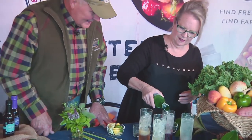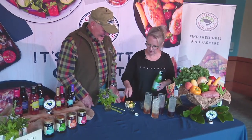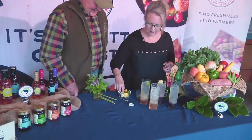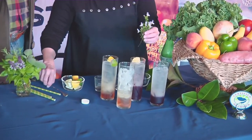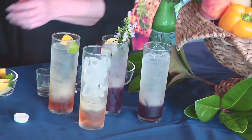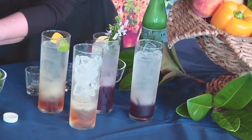Look at that, a mocktail. Yeah, it's a mocktail. And let me show you, because you've got to make it look good. We're going to put some lemon and some lime in both of them, and then we're going to decorate it. This is some fresh lavender. And then you've got to have a little bit of mint. Ah, the lady's touch. There you go.